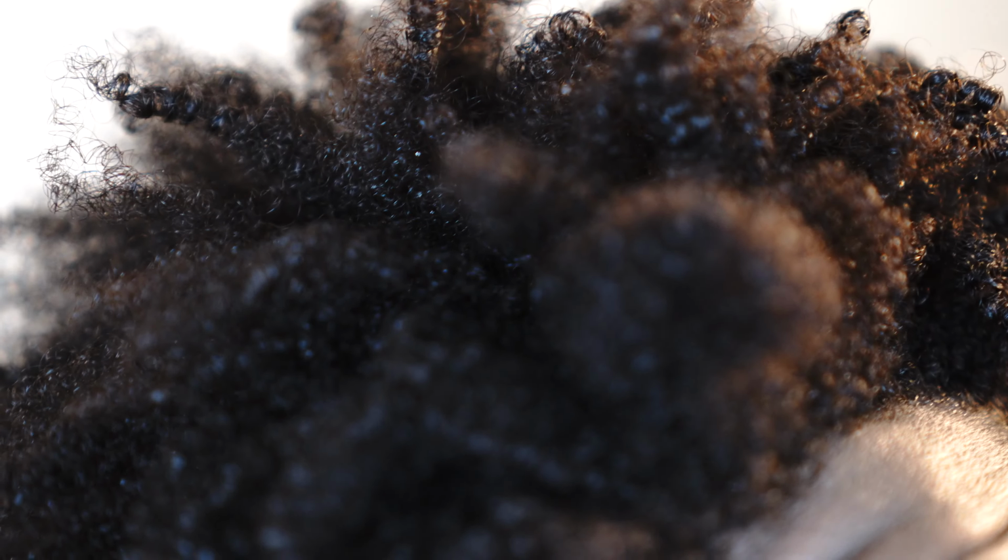Let me give a close up. I have definition, my hair is shiny, my hair is everything I want it to be right now, and that's actually amazing. You know what I mean? These products are worth it. And they're not even expensive either, which is shocking to me.